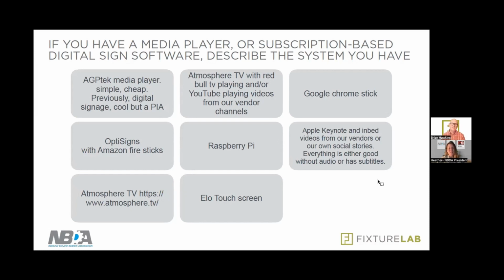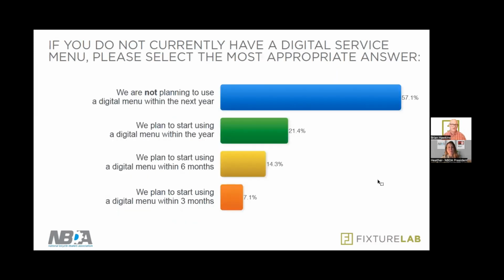So I asked, if you're doing a digital service menu and you're having a media player or something like that, what is it? These are the answers there. There's a few different solutions here, and we're going to go into ones that include these and are just very similar to these later in what we're talking about. So we'll get there.